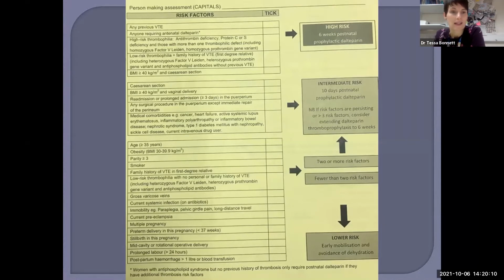So there are other things that you can see there. If people have to go to theatre after delivery, for example, for removal of placenta, or if they've got a raised BMI and they've had a vaginal delivery, they would go into that intermediate risk. And then the risk factors at the bottom, some of those are pre-existing risk factors, mirroring the antenatal risk assessment form. And some of them are extra risk factors that people pick up at delivery, for example, preterm birth, stillbirth, having a complicated instrumental delivery, having a prolonged labour, or having a postpartum hemorrhage. So if you score 2 or more out of those risk factors there, then you automatically go into the intermediate or the moderate risk category.